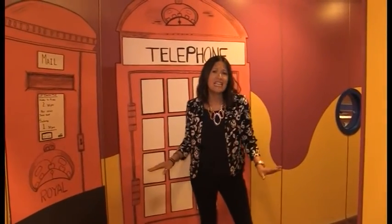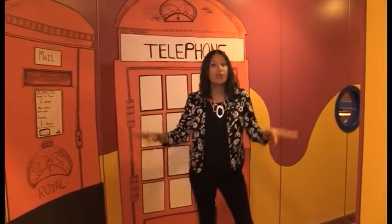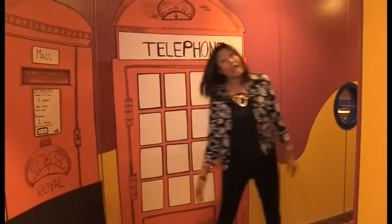The ship runs age-appropriate activities, so from 3 to 17 years, they've got it covered, which means you've got peace of mind and you can indulge in what you want.